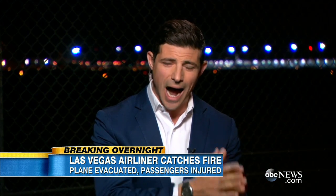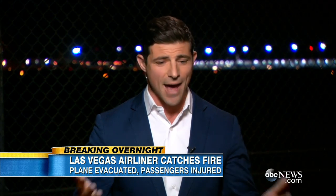Investigators already here on the scene, likely going to investigate why the fire seemed to spread from the engine to the fuselage. Now, earlier this morning, we got up to see that plane up close. You can still see the smoke smudging the fuselage. Now, BA calling this a technical issue overnight, but the pilot, credited with saving some 170 lives, called it something different, a catastrophic failure.